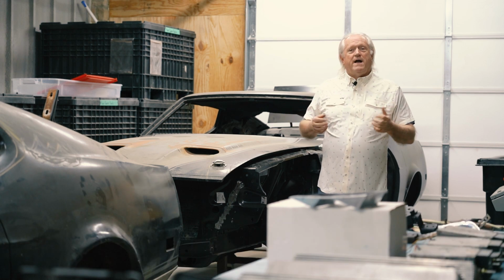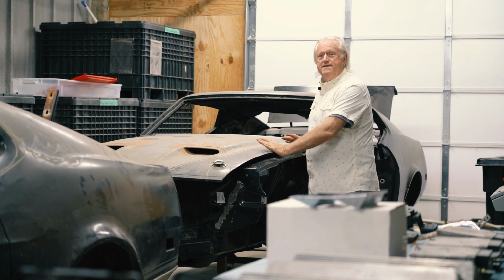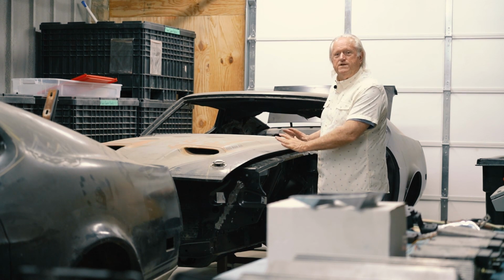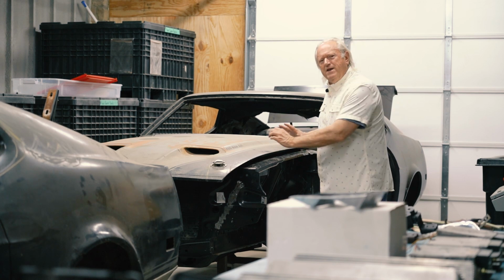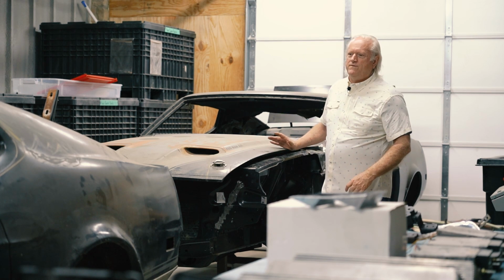Today we're going to talk about some cars, how we start. This is a pewter 1971 Boss 351 that's just come out of metalwork. In about a year and a half, 2 years, it'll be on the showroom floor. This will be a pewter Boss 351.